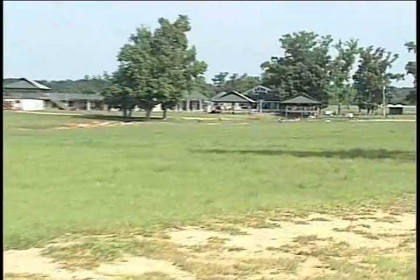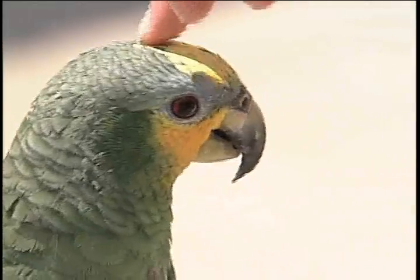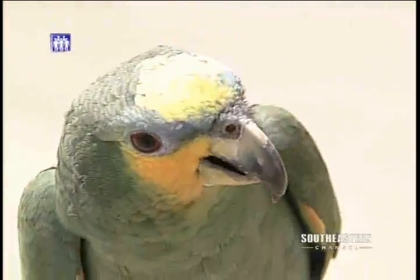Wow, one of those animals is on your shoulder. Tell us who this is. That's right. This is Peaches. This is my unofficial sidekick. She's an orange-winged Amazon parrot, and she loves to hang out in the gift shop. And she loves to greet the kids when they come in after a tour. And she says about 90 different things.